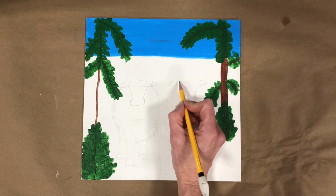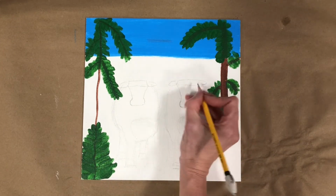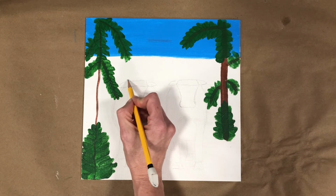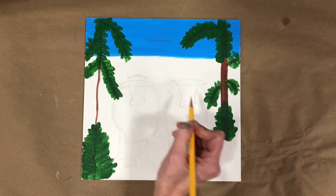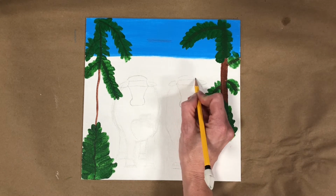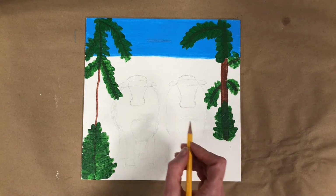So just pretend that they're wearing like a headband for now. So they have like a rectangle between their ears here. So this is going to be their headpiece. And then behind that, they actually have a bit of a dome. So this isn't the top of their head. This is actually the back of where their yoke is. So they're yoked together when they're pulling.